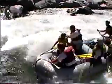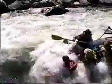And Mike Sprather and his crew dropping back in. They're gonna get a good ender there. They got a good angle. Getting a little far to the river left side of the hole. Oh, it's gonna get him sideways. And she fell out. But the rest of them are still surfing.